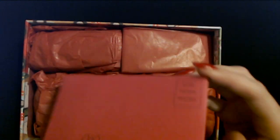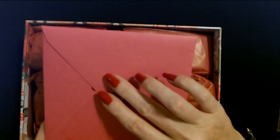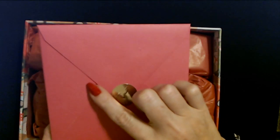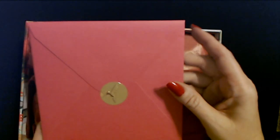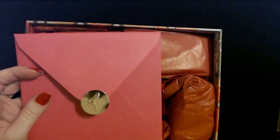Cursive almost. This is a papyrus card. It's embossed. It says papyrus. We have a little piece of confetti peeking out. Look. And we have a beautiful gold sticker here. I'm gonna pop this open and we'll take a look at that.